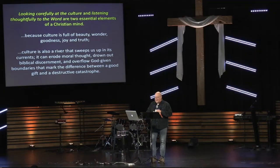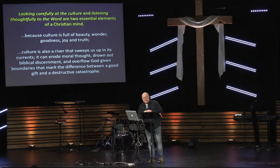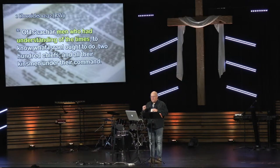Having said that, and this is a point that we made clearly, I hope, in the first session, culture is also a river that sweeps us up in its currents. It can erode moral thought. It can drown out biblical discernment, and it can overflow God-given boundaries that mark the difference between a good gift and a destructive catastrophe. That is the whole point of the Issachar initiative: to help us to discern the difference.